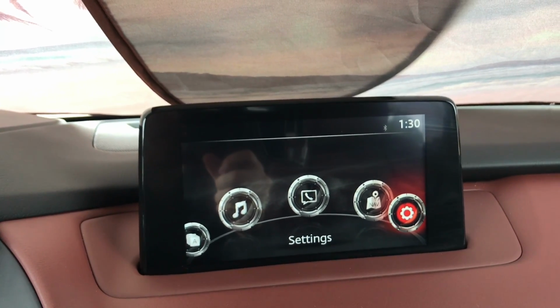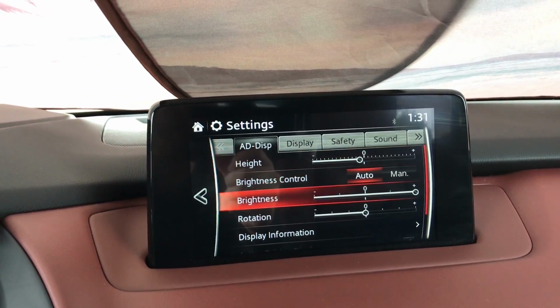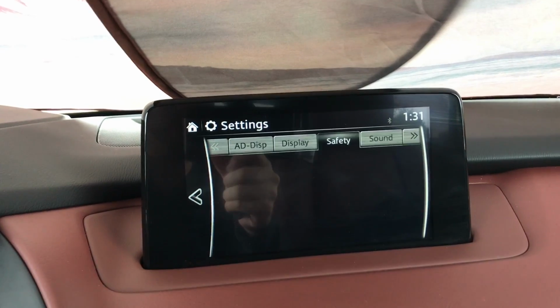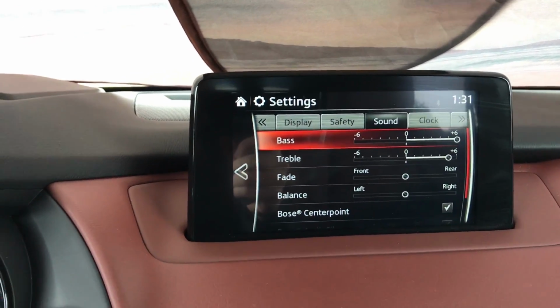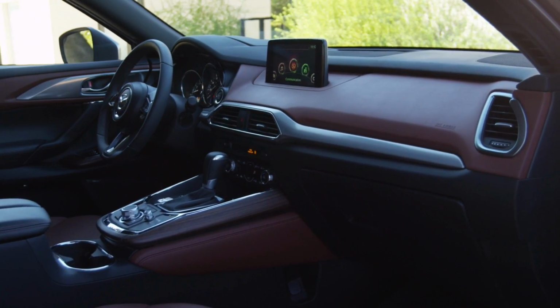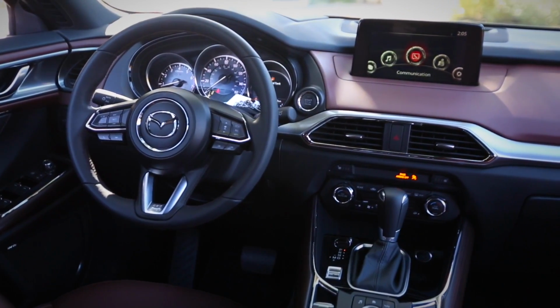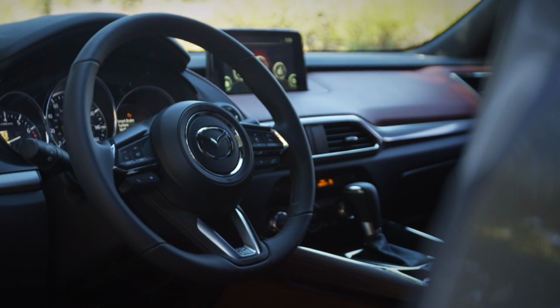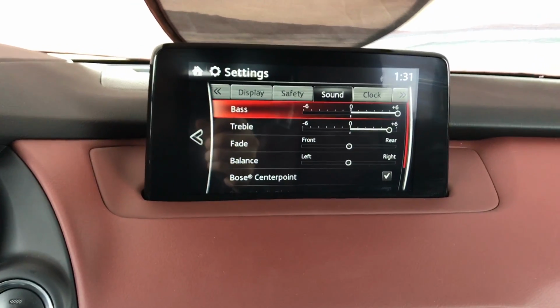And once you get over to the settings, there is a lot of stuff that you can control, including your heads-up display, the display on here, safety systems of the vehicle, the sound. And by the way, we do have the optional Bose sound system, which sounds fantastic. That's a 12-speaker Bose system with a subwoofer. It's available on the Touring model and standard on the GT model. Otherwise, the Sport and the Touring standard will be a 6-speaker system.